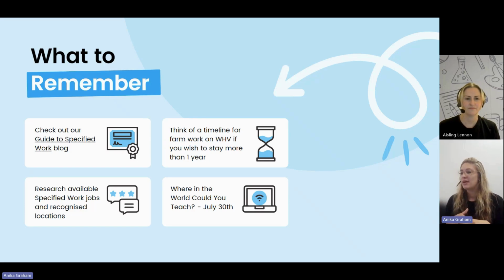Think of a timeline as well for when you want to do your regional work. Definitely fine if you want to give yourself a couple of months to see if you want to stay. Just make sure you do that over periods when there's not as much teaching work available, so you can take advantage of lots of teaching work. And also keep in mind that you need to do that before the year runs out.